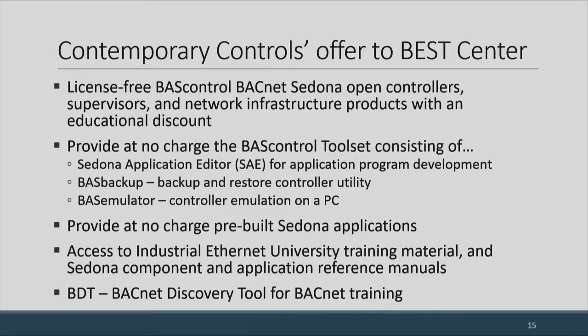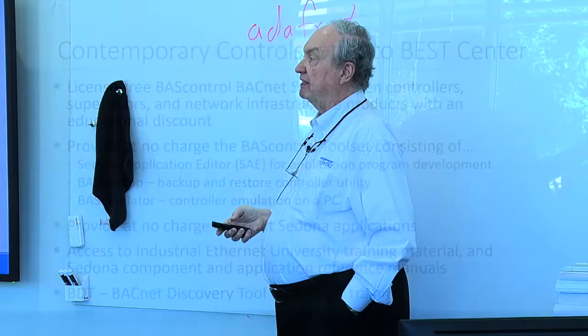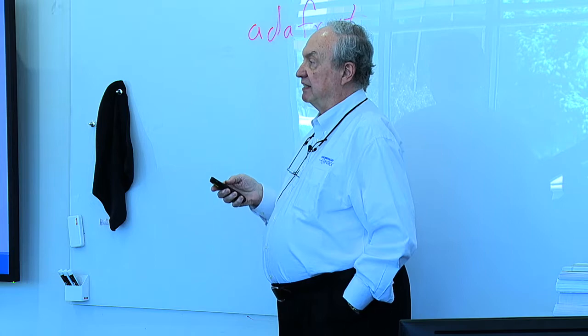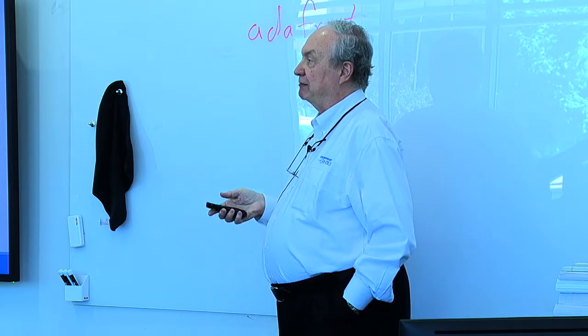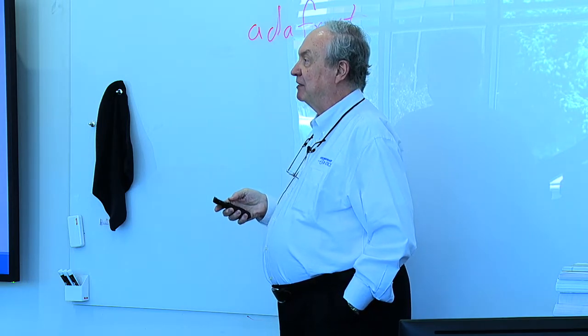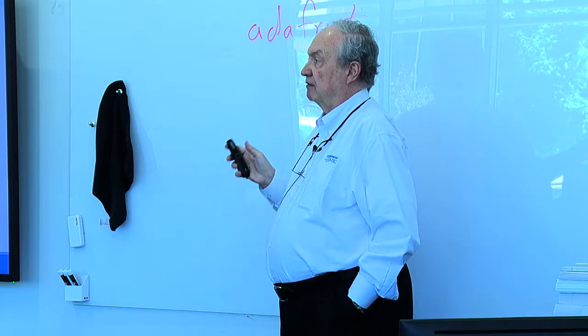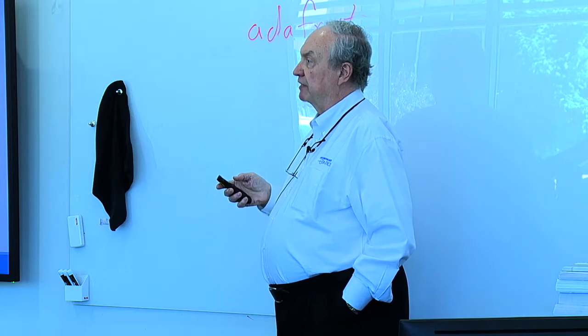We provided at no charge the BAS Control tool set consisting of the Sedona Application Editor, BAS Backup, and the BAS Emulator. Does everybody know about the BAS Control tool set? Yay, all right. The best part is your students can download it. It's free. And hopefully they can build some programs in there. You can maybe grade them on them. You could do a whole course, if you will, without having any hardware. Now, maybe a little tough, but you literally could do that.